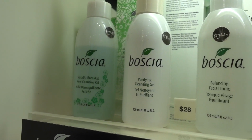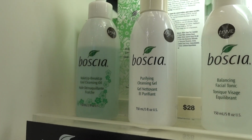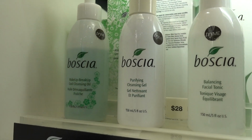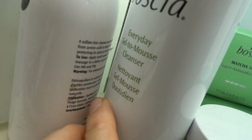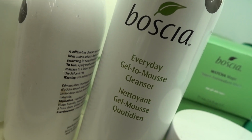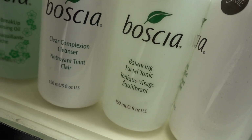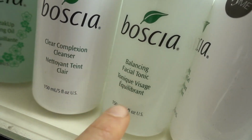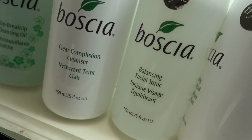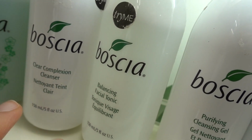It could just be nothing more than a basic gel cleanser at 28 bucks. You can get the Aveeno Gel Cleanser over the counter for far less than that. Gel to mousse cleanser that is similarly formulated if you like mousse forms. I don't recommend the facial tonic, however. This is nothing more than flower water spray. Spraying a tonic like this on your face, it just pulls more water out of your skin and leads to dryness. So I don't recommend that.